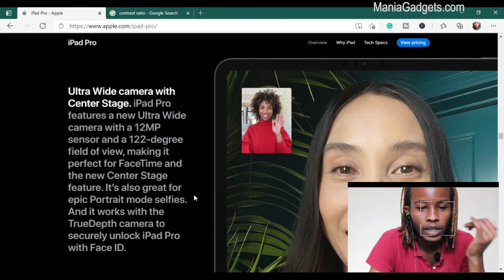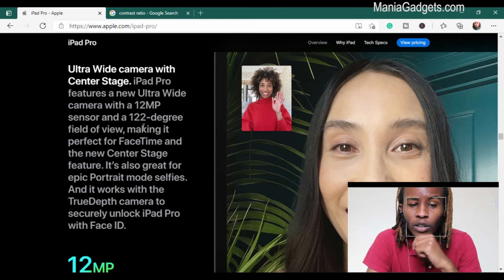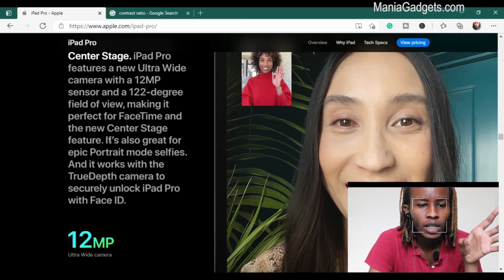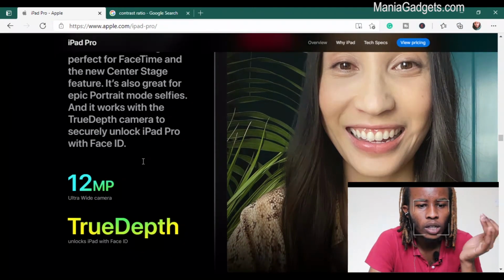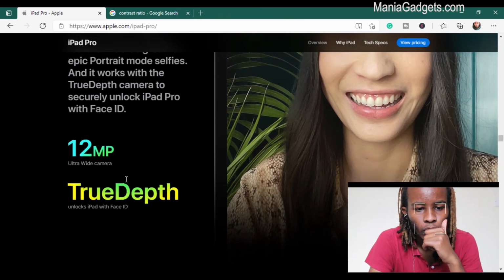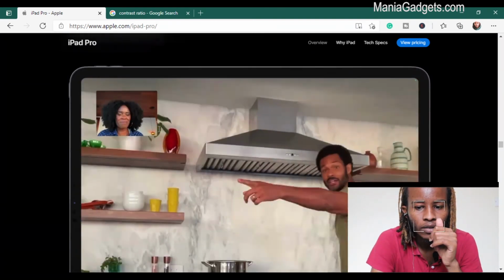Now, let's read this. Ultra wide camera with Center Stage. iPad Pro features a new ultra wide camera with a 12 MP sensor and a 122-degree field of view, awesome, making it perfect for FaceTime and the new Center Stage feature. It's also great for epic portrait mode selfies, and it works with the TrueDepth camera to securely unlock iPad Pro with Face ID. Awesome. 12 MP TrueDepth to unlock with Face ID. The new Center Stage uses, let's just first see this graphic.